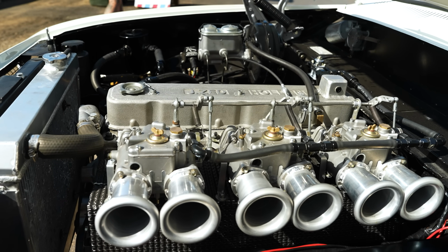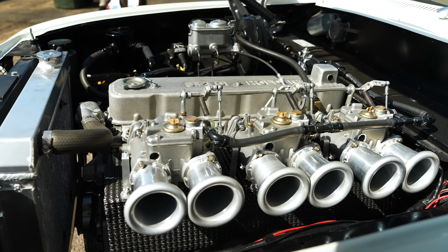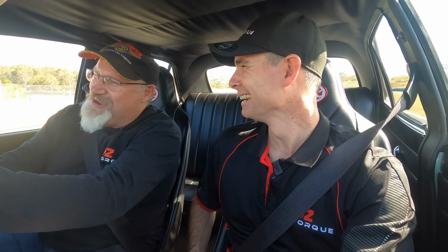But I had to detune it down a little bit to run the race with these carburetors. But I love me carbs. Back in the day, they used to call me Captain Carburetor. Captain Carby. Half of my mates still call me that.